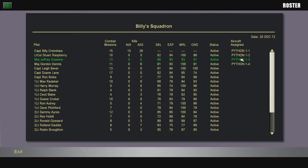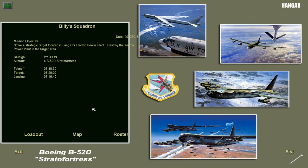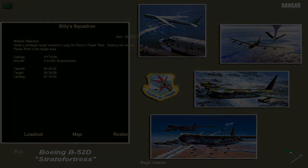Python 3 will be Major Jeff Suzanne. And Python 4 will be Major Gordon Dennis. Well, I don't know about you, but I already feel much better knowing that Raspberry and Suzanne will be on my wing. All right, that concludes today's briefing. We've covered everything that we need to. Let's head on out to the flight line and climb aboard our B-52s for a very long flight today. It'll be about an hour and a half flight, over 1,000 miles in and out of Hanoi in North Vietnam. Let's get underway.